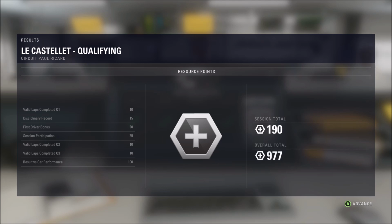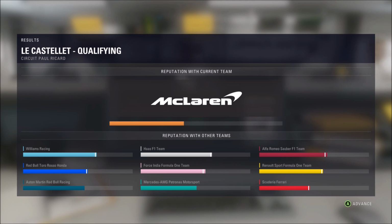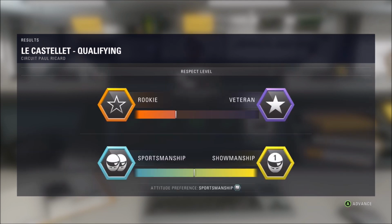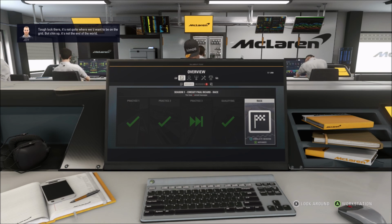But 6th is good actually, faster than a Red Bull, so that's impressive. As you can see there, all the reputations going up and all that, all the normal admin stuff. But without further ado then, let's see how we can do from 6th on the grid at the French Grand Prix, and hopefully we can maybe get a podium. It's not quite where we'd want to be on the grid, but chin up, it's not the end of the world.